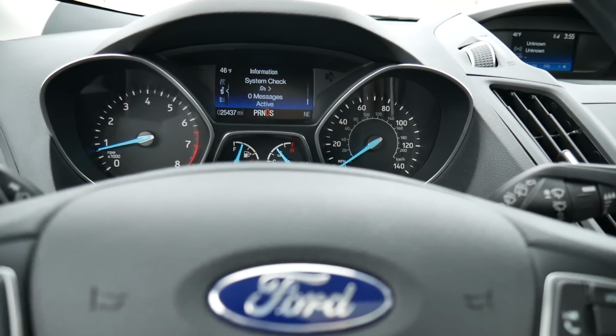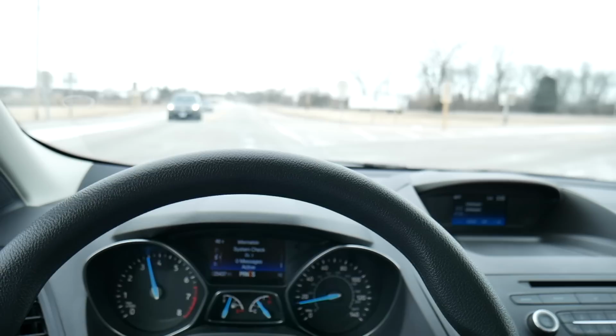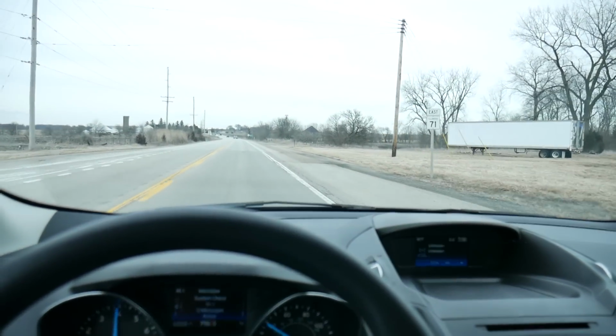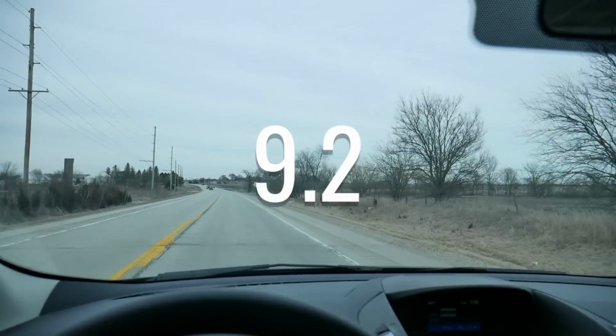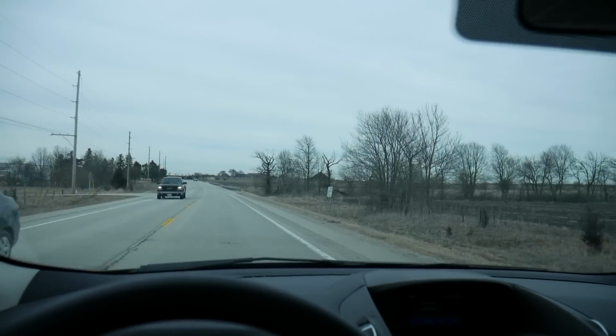All right, but enough with all the numbers. Let me share with you what it's like to actually drive this car in the real world. Let's start with acceleration. I wasn't able to find a decent 0 to 60 time anywhere on the internet. Car and Driver says this thing clocks in at 9.2 seconds, but that was with an Escape with more horsepower than the one I got.